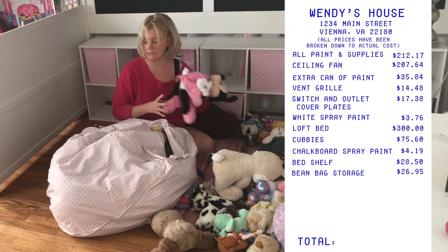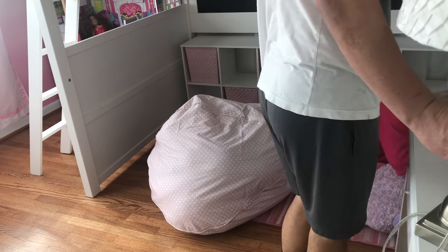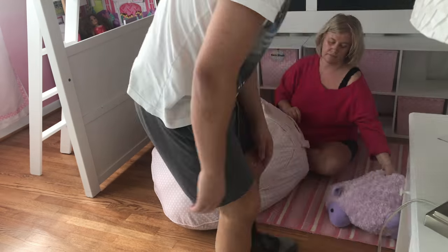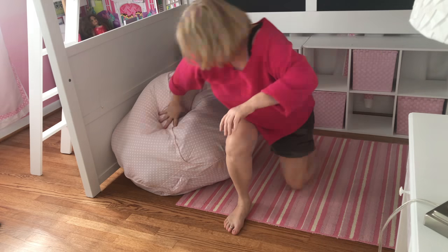So in steps the stuffed animal storage bean bag, which I love. Fill it with stuffed animals and get a handy dandy bean bag. Want to play with them? Unzip the zipper and take them out. And it's actually surprisingly comfortable.